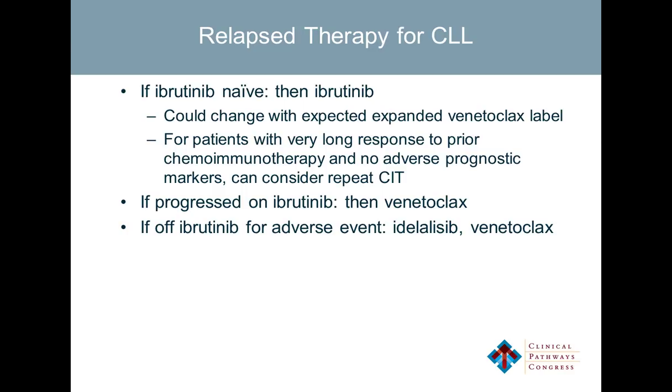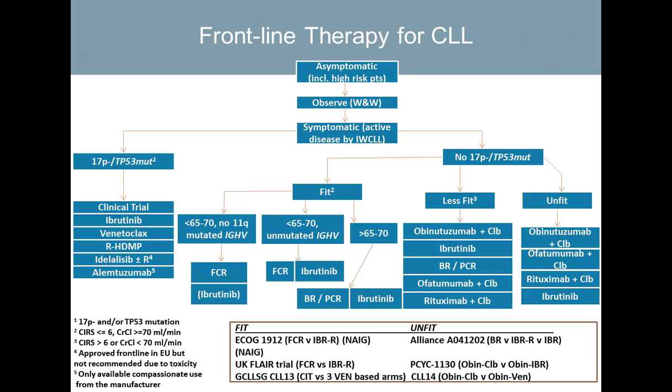For those who've progressed on ibrutinib, then venetoclax is really the only drug with good data. And if you're off ibrutinib for an adverse event, then idelalisib or venetoclax.